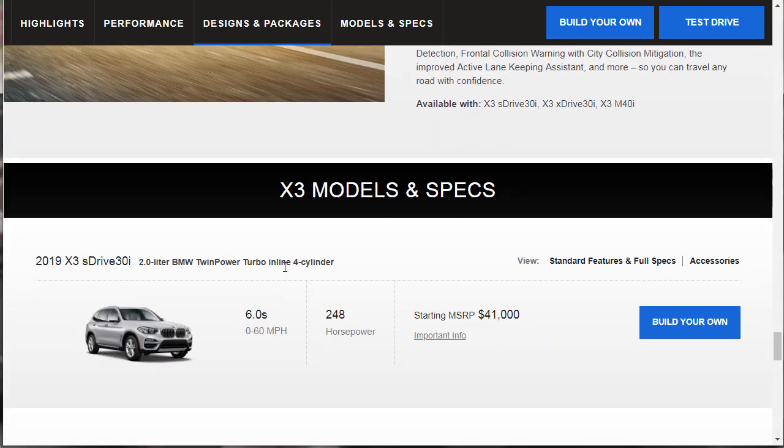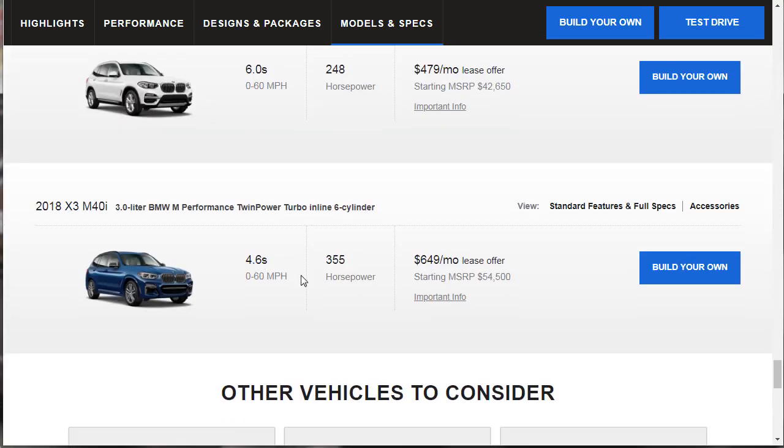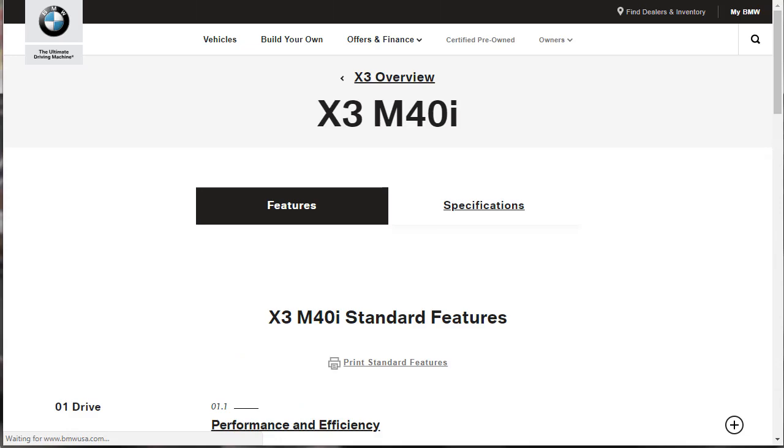So let's see. We're going to do this one. The 2018 BMW X3 M40i comes with a 3-liter M-Performance twin-turbo inline-six, 0 to 60 in 4.6. Its standard starting MSRP is just on, it's $54,500. So it's doable. Could you possibly go into a dealer and haggle, wheel and deal? Possibly. So it's doable. Let's see what we can do. Should we look at the standard features really fast? Should we really quick? Yeah, possibly.